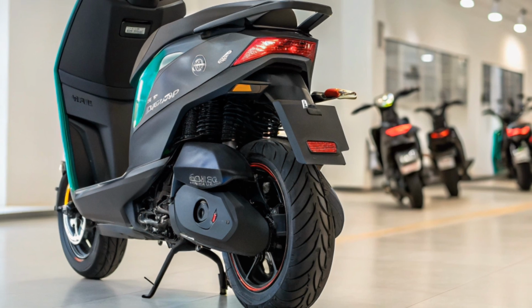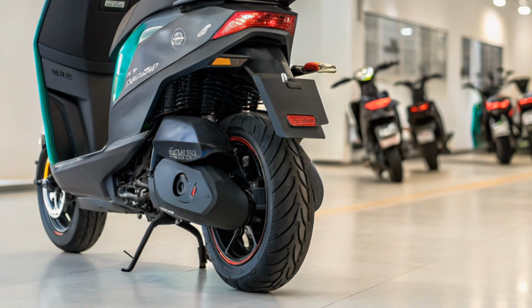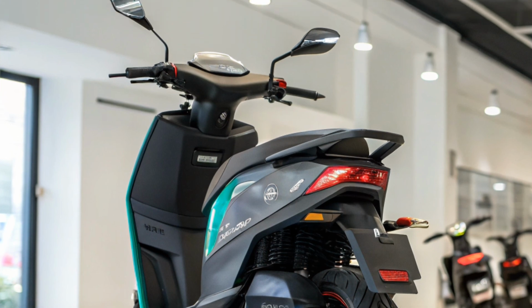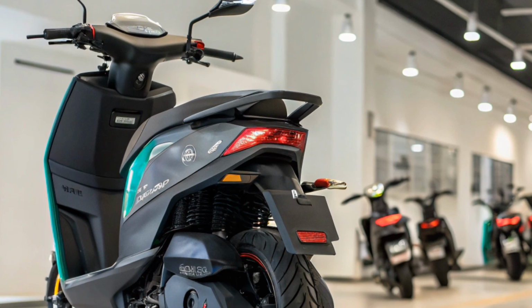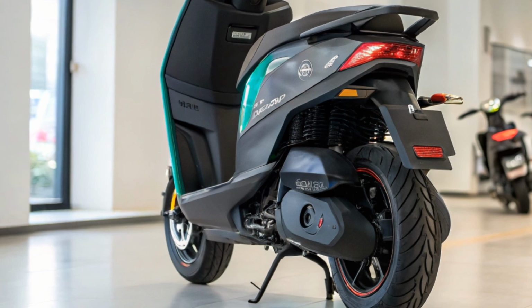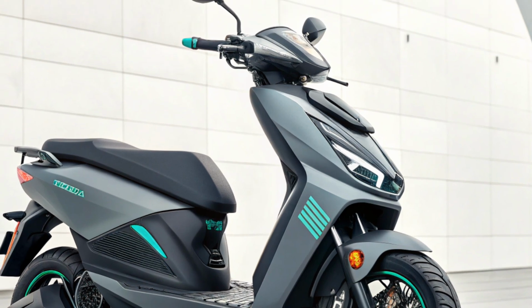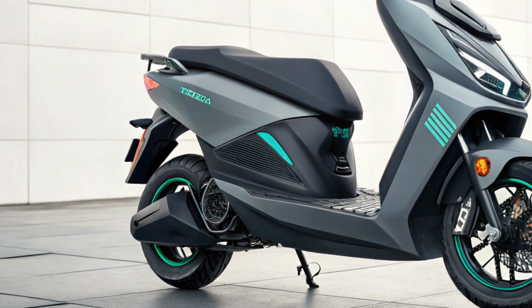It's not just an electric scooter, it's a connected vehicle, a daily companion, and a statement of what the future of urban mobility should look like. It's fast, smart, safe, and efficient. It feels premium yet practical. And most importantly, it keeps getting better every few months with software updates. For Ather fans and early adopters, the 2026 model is everything they hoped for and more.